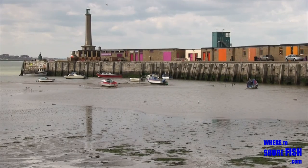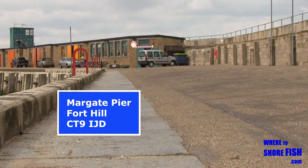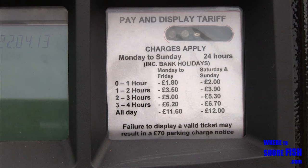Margate Pier offers free fishing and you can do nights. Just be aware though, the parking fees are 24 hours and if your stay is more than 4 hours, you nearly double your parking money.